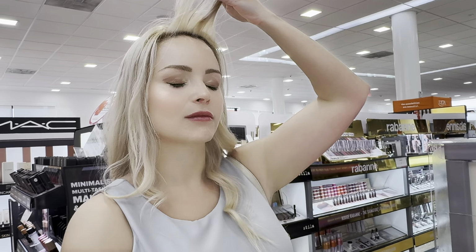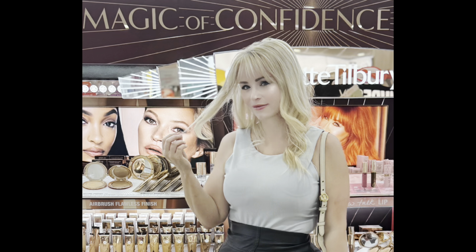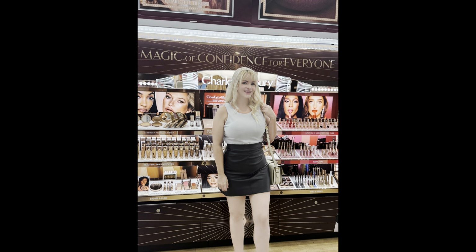I did, though, put the lipstick on the actual application, and I applied it to my lips, and I finished it off with some setting spray. And there we have it. That is the wall of Charlotte Tilbury that I used with the final look.